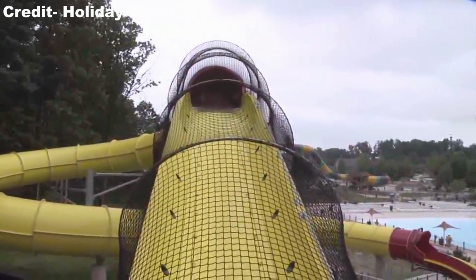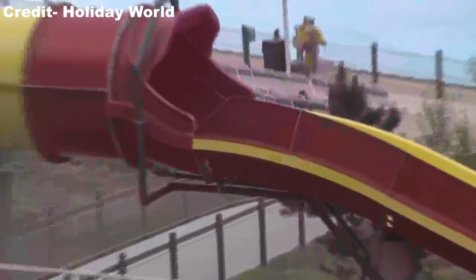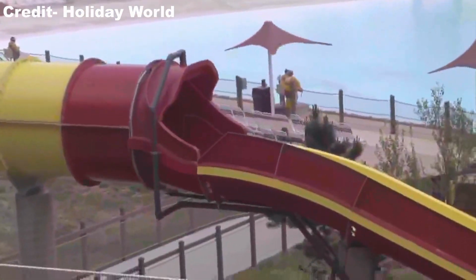And then Wildebeest traverses a twisted section in the dark, more reminiscent of your typical tube slides. When you re-emerge into the daylight, you rocket down one last drop, giving back row riders one last pop of airtime, before shooting up into the station, ending the ride.